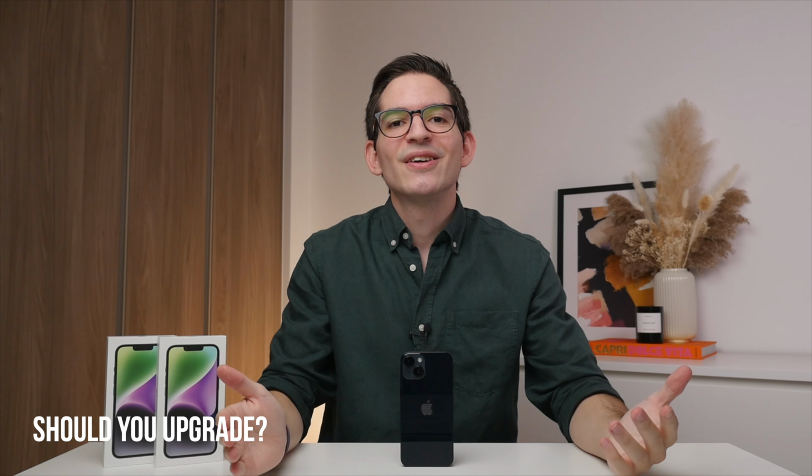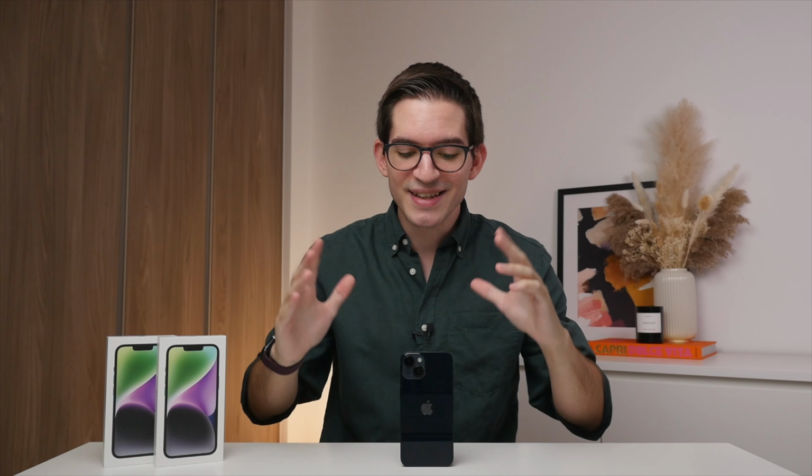Okay, so taking all these new reasons, is this enough to upgrade to the iPhone 14 from, say, the iPhone 13? I would say probably not for most. But then again, most won't be coming from the iPhone 13 and instead will come from the iPhone 8, 10, or 11, in which case the iPhone 14 will be a massive upgrade.